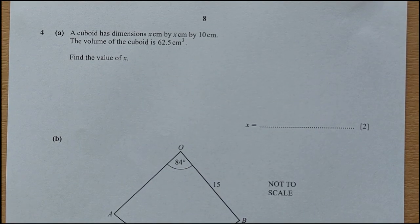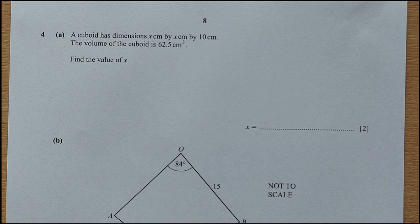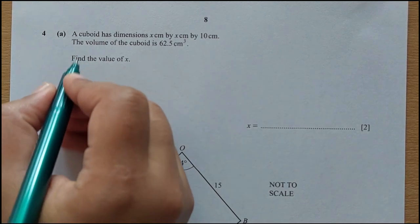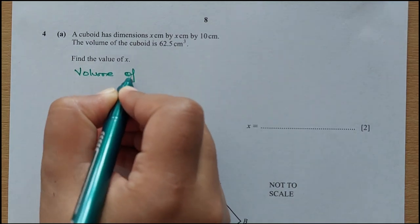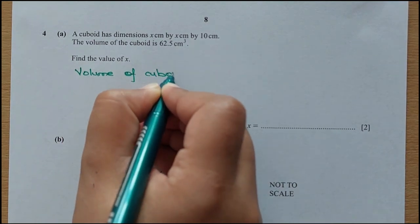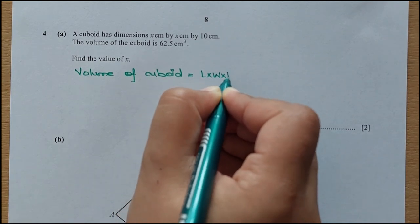Question number 4 in A part. A cuboid has dimensions x centimeters by x centimeters by 10 centimeters. The volume of the cuboid is 62.5 centimeters cubed. Find the value for x. Okay, so first we need to use a formula: the volume of a cuboid is length times width times height.